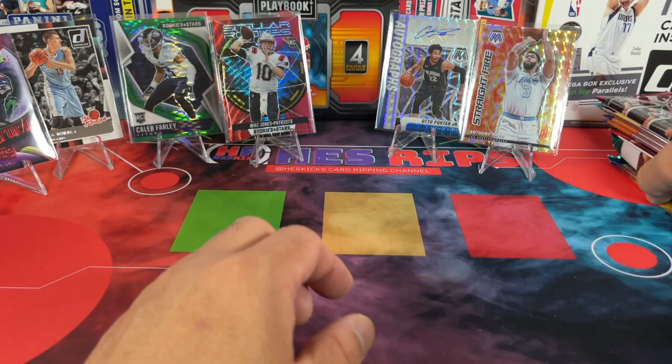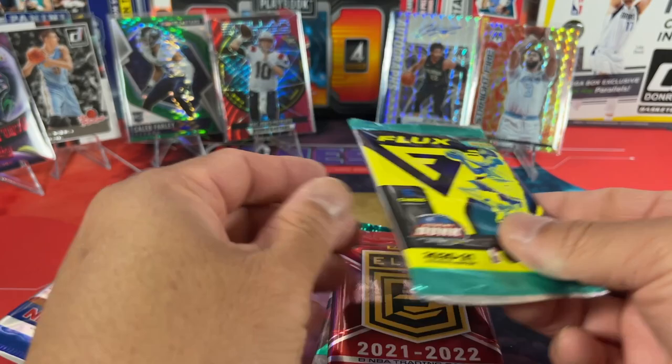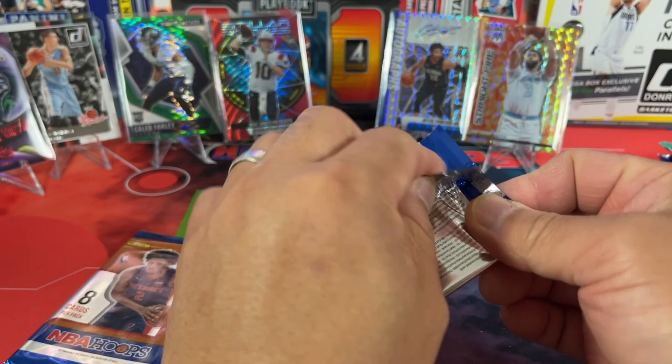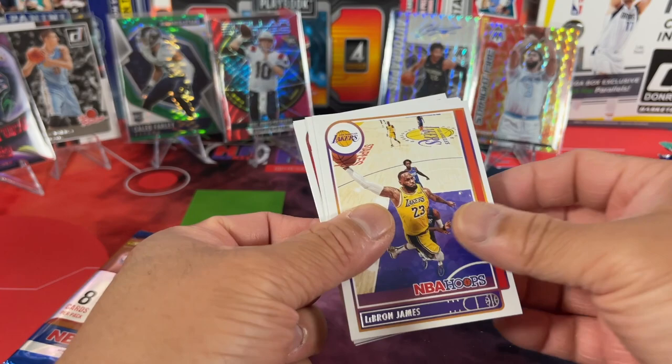We'll start off here with hoops, and then we'll work our way from that to here, something like that. So here's hoops versus older hoops. At least you can get some nice stuff out of the hoops, though, I'll tell you. Maybe I won't get it this time, but there's LeBron.